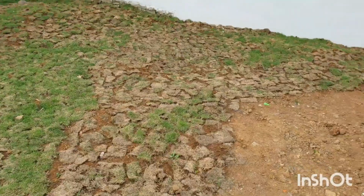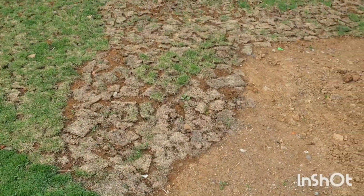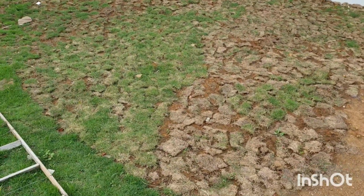This bit, you remember, we laid from the scraps of soil. I didn't think it would grow, but bits of it are green, so I'm happy with that.